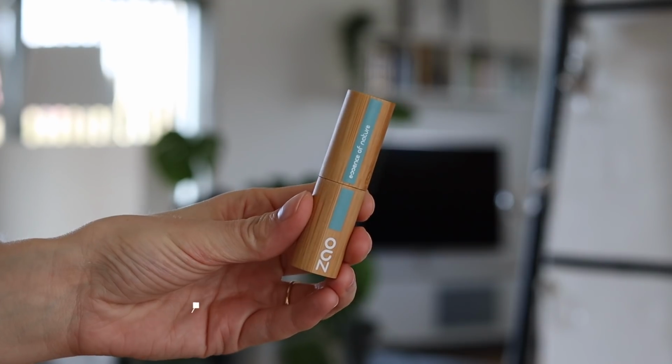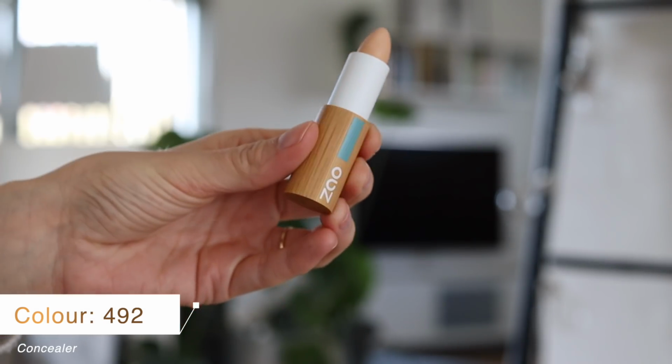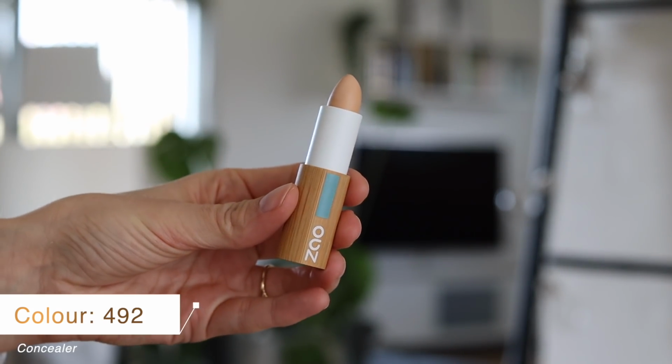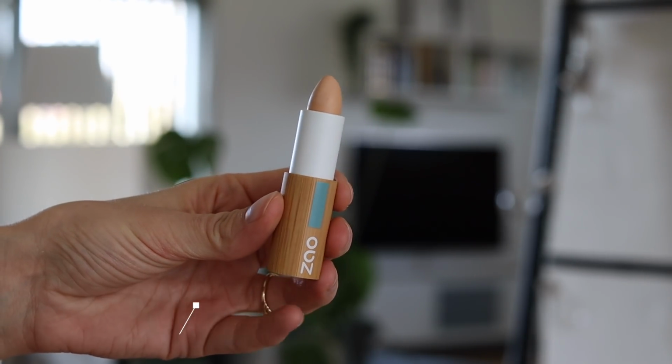natural finish. So the cool thing about ZAO is that all of their products are refillable. They come in these plastic-free packages. This is bamboo, and bamboo is known to be one of the most sustainable kinds of trees to be grown because it grows very fast. And one of the other reasons why I'm so drawn to this brand is because everything is organic, it's eco-certified, and it's vegan, so there are many reasons to love a brand like this.